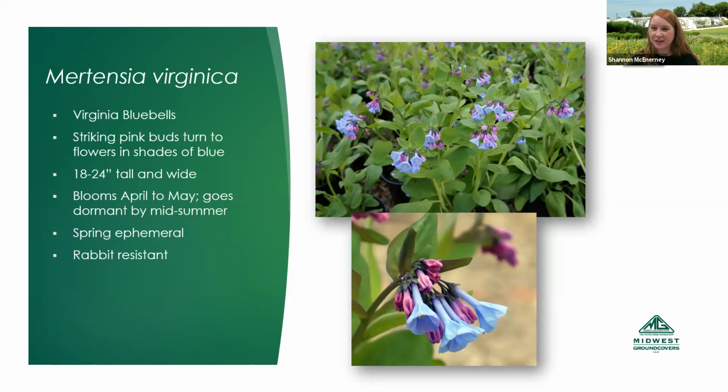So we've seen some here. We have a little spot out in the UPick area where some of them were actually white, turning to a pink, which is really cool. And someone's like, can we breed this? But we are not breeders here. We are growers. So unfortunately, we couldn't do anything with that. But be on the lookout, because you can see some cool variations.